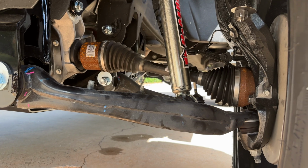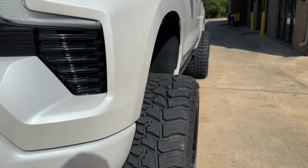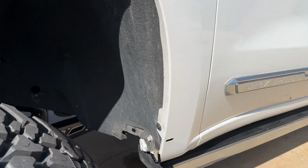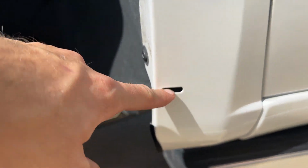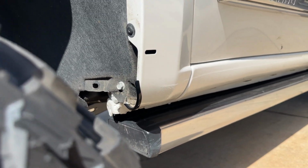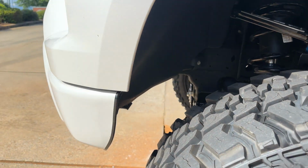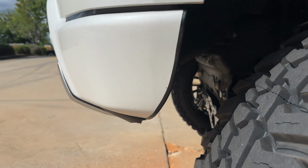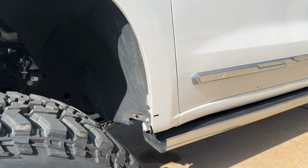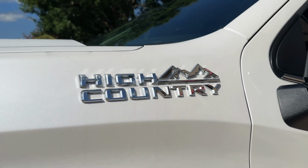As usual, even at the highest setting, our axle angles are amazing. Stance on the truck is awesome. We did the trim job on this one. There is a plug that you can buy for this hole. We didn't put it in this truck, but we did have to cut some of the fender, and you can see some of the trim that they put over the cut, so there's no rust or sharp edges. On the front bumper, they reformed the bottom of the bumper and put some more sealer right there. It looks really nice. This truck came factory with the power steps because it is a High Country Chevrolet.